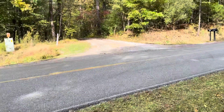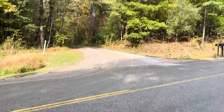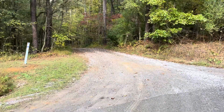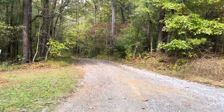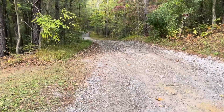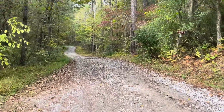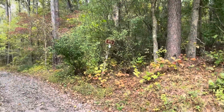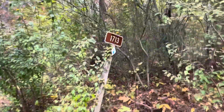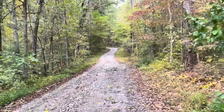And then we'll just head on up. This is a forestry road here. We'll take that a little ways. This will be map 2 of your River to River Trail Guide. I think it's map 1 if you're using the Avenza maps. There's our marker. See the lowercase i? So we're heading this way.